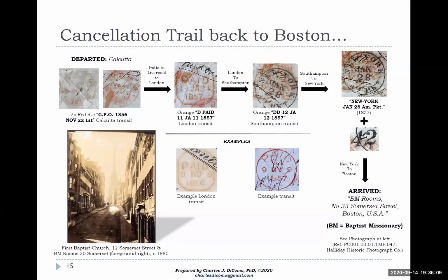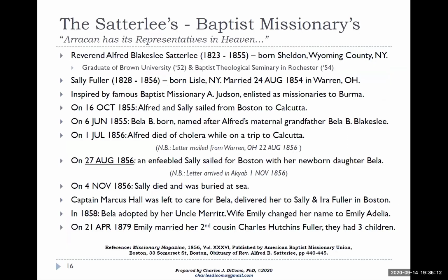So now I'm intrigued. What happened to the family? So it's amazing when you go online, and it is Satterlee. I think earlier I had Satterlee. It's not S-U-T, it's S-A-T-T. The Satterlees, the Baptist Missionary. There's an amazing amount of volumes and references available online, and this is the one that I actually took a lot of the history from. The Missionary Magazine, 1856, was published by the American Baptist Missionary Union from that address that I showed you, which is where the letter was returned to. And a lot of what I have bulleted here is from the obituary, which covers 5 pages of this very revered Baptist missionary.